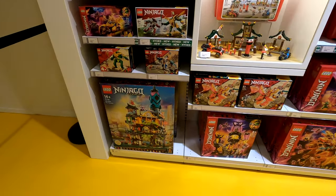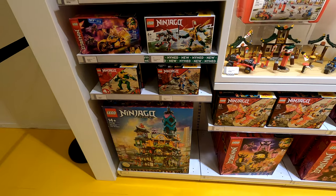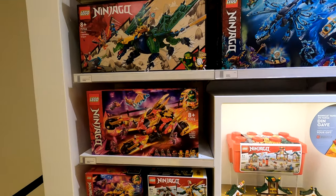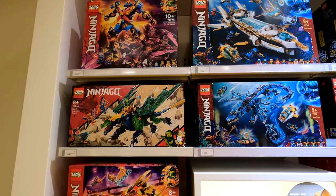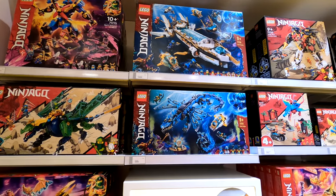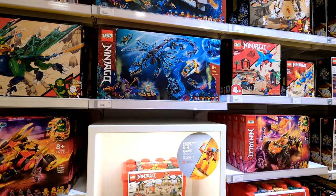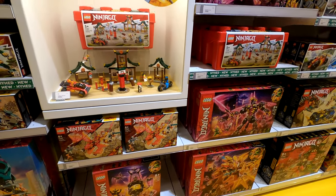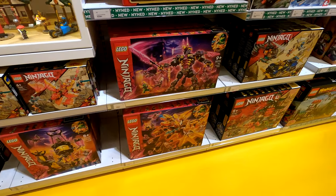That all goes into each other. That then goes into the Friends section, which then goes into the Mosaic. It flows really, really nicely. So the amount of times that they would have had to have moved all the shelves and put all the boxes in size order and everything else like that, you can just see there has been a lot of work gone into this store over their Christmas break.